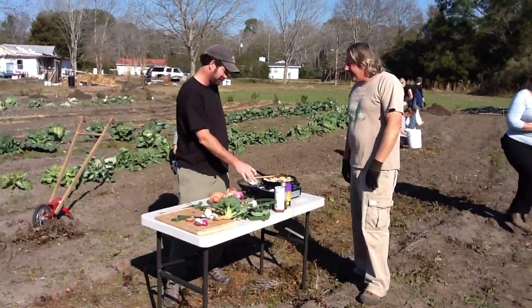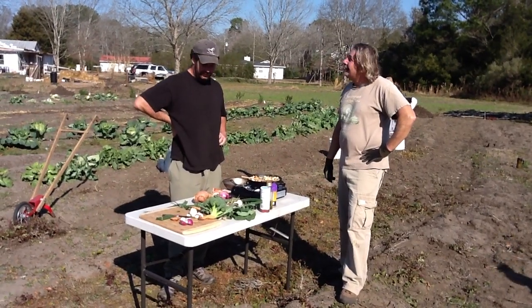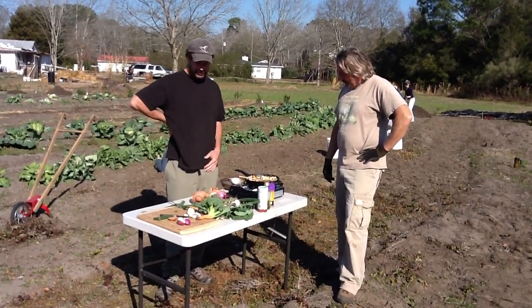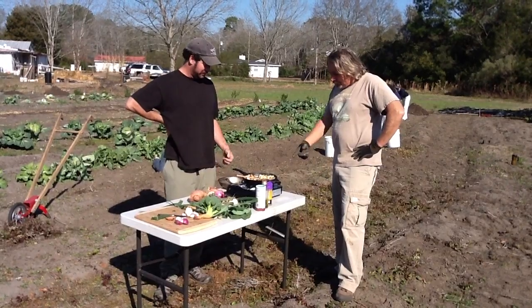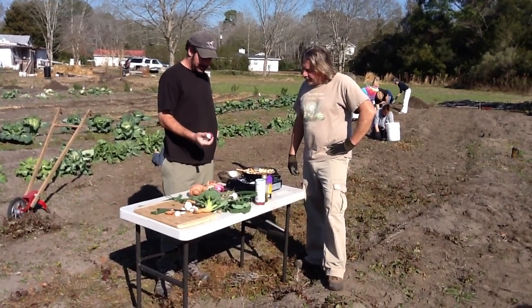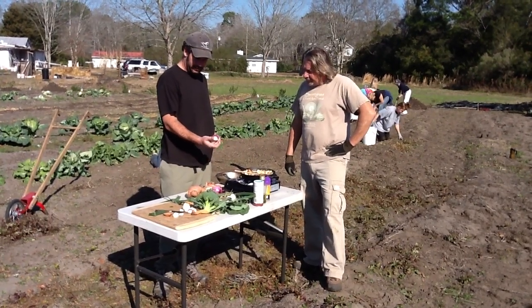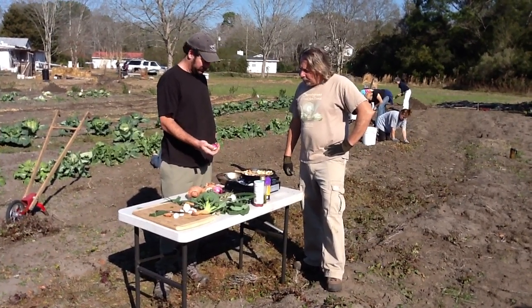Iverson, what are we cooking today? It's beautiful out here, 70 degrees and on the farm. Yeah, beautiful. Got some turnips that came out of the ground 15 minutes ago. Which one's the turnip? These guys right here. You showed me in the past, there's small ones, medium ones, and large ones. This is a small, isn't it? Well, they call it golf ball size.